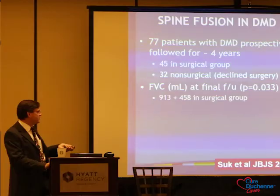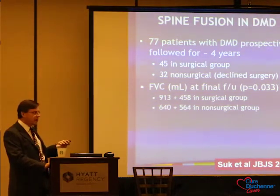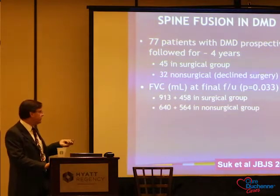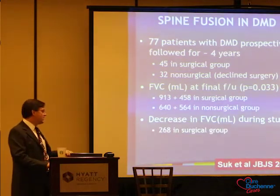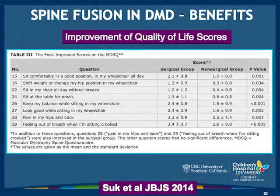And this is, again, a measure of lung function. At final follow-up, the group who had surgery had about 40% higher lung capacity than the non-surgical group. And then they looked at how much the lung capacity decreased, and there was a smaller decrease in the surgical group. Same author, and basically they're looking at quality of life, and they showed some improvement in quality of life scores in the surgical versus the non-surgical group.